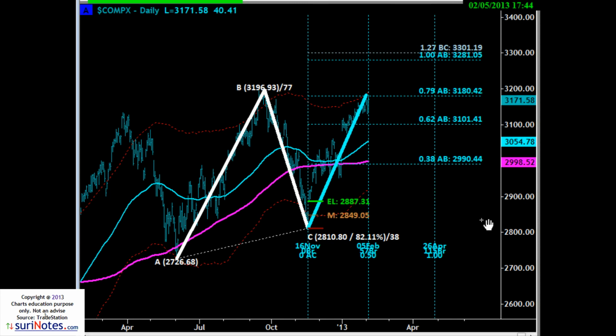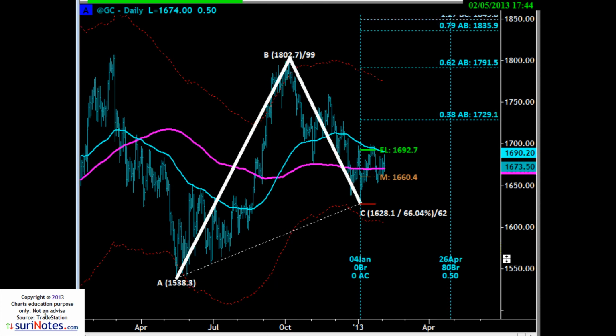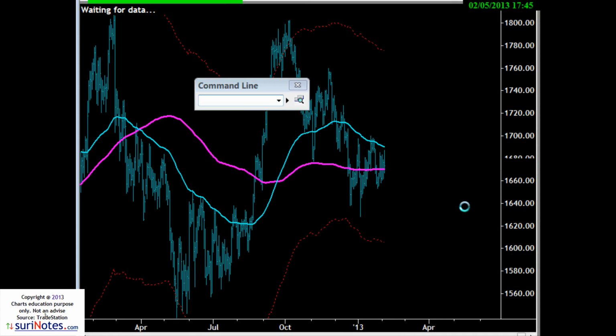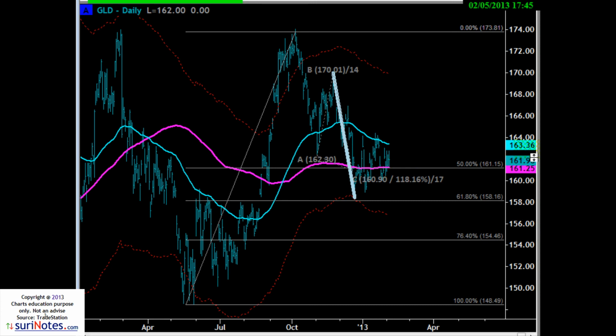Then let's look at gold. Here is gold. I think gold is ticking up quite healthily. Today in the morning it was up, and in the mid-afternoon it traded lower, but now it's reaching this 1692.7. That is the entry level, what I call. If it trades above that point, I will try to take a position. I trade GC using GLD. GLD doesn't have a similar ABC, but it may be getting there. The target to get in is about 163.36, and right now it's sitting at 162.